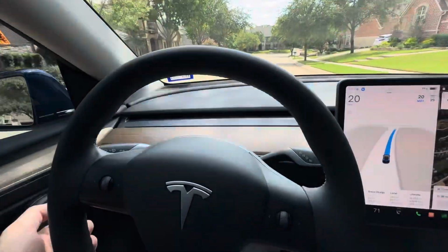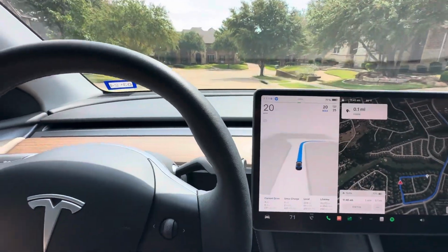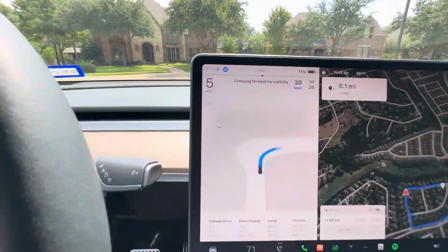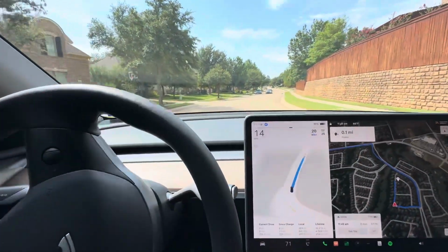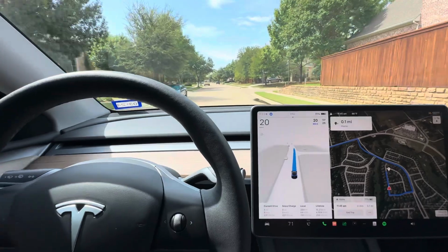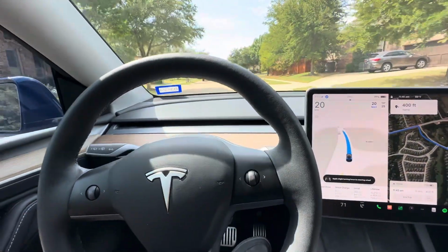But check this thing out. It's going to go down to the bottom of the hill and turn right. So there it slows down. It puts the right turn signal on. It's looking for cars. It'll creep forward, and it'll go right around the turn. Now, there's a car headed towards me. It sees the car. No problem. Just incredible.